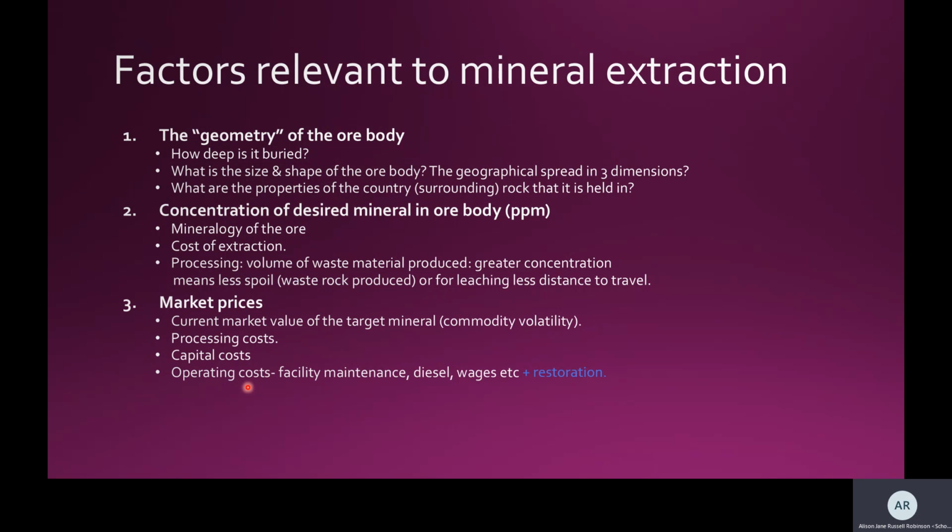You've got your operating costs, so maintaining this facility, things like diesel, wages, and then don't forget, many countries require sites to be restored afterwards. Maybe this is just filled in for open cast, but it could be making it as good as new, because the amount of restoration will vary from country to country.